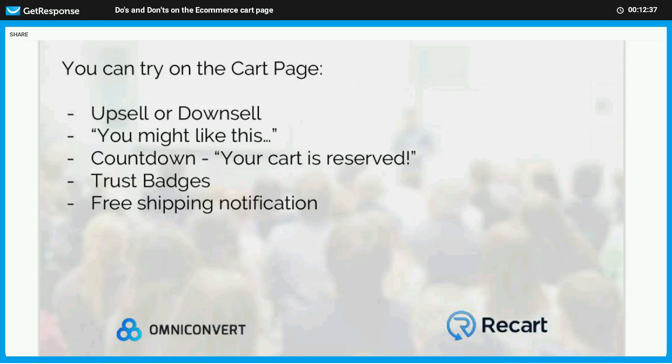You can try a countdown. The most common example of that is 'your cart is reserved, you have only this time to check out.' You can try trust badges to make sure that your site is secure, and your customers can add their credit card information on your store. And you can use a free shipping notification. On the cart pages, it's ideally used with a bar, and I'm going to show you later how this looks and where you can install it. But the idea behind that is to notify your users whether they are eligible for free shipping or not.